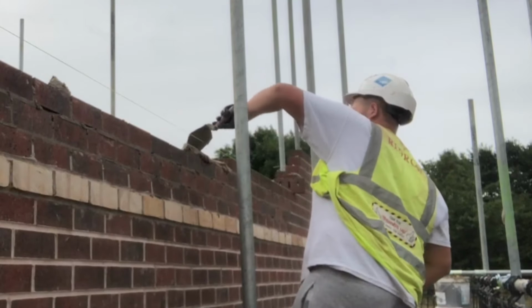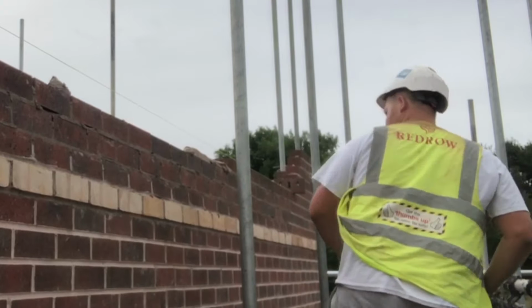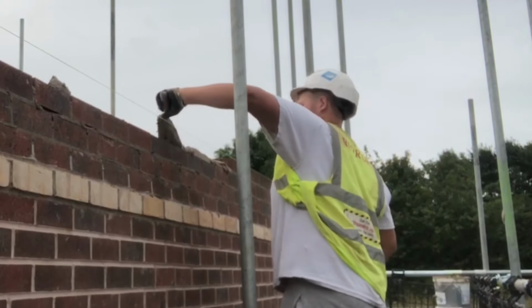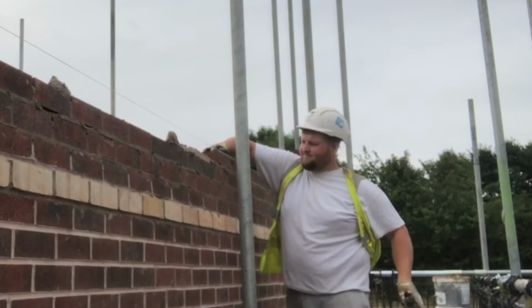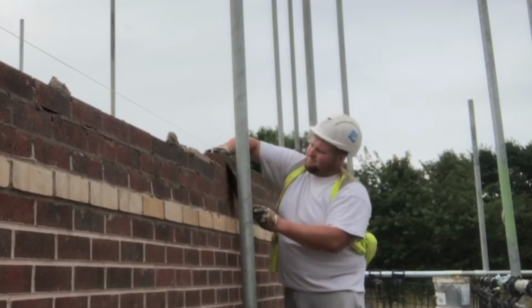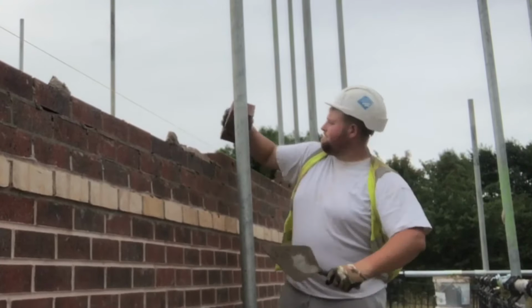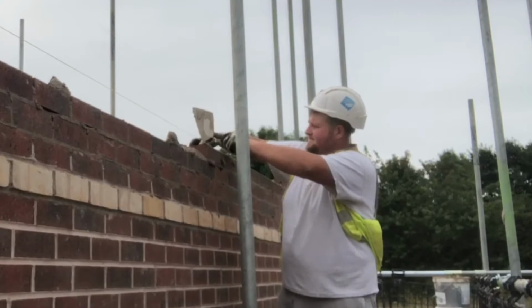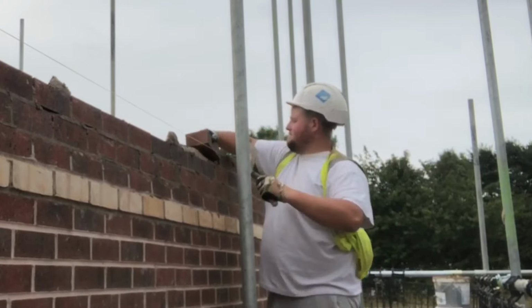So yeah, I'll see how it goes, because some of these gables are like 40 bricks long, so if you're taking them up 22, 23, that's like 900 bricks in a gable, so that's doable. Like 800 bricks in a day is definitely doable. So if I could get doing that, I'd be onto a winner really.